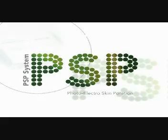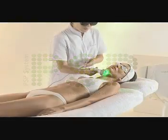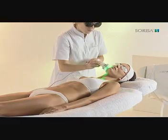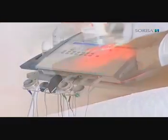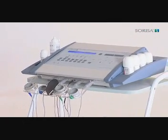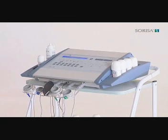Photoelectro skin poration system. PSP is a machine designed for administering beauty treatments to the face and body. It integrates two complementary techniques, electroporation and photoporation.